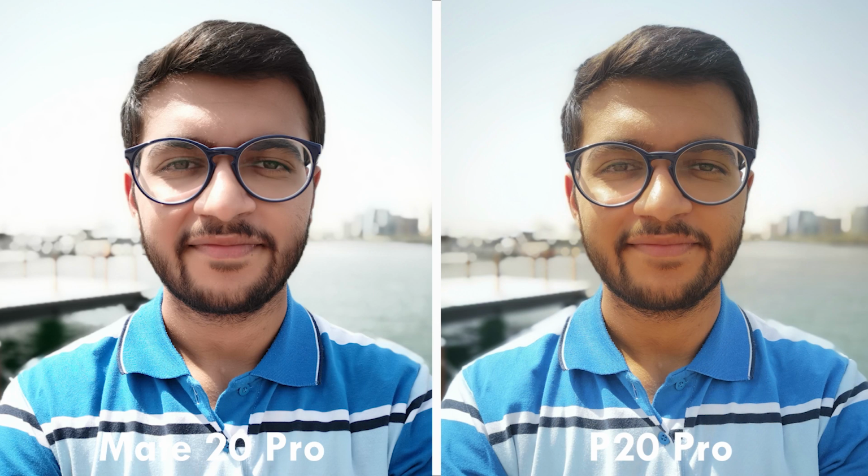With front portrait, the skin tone colors on the P20 Pro really take a hit. My skin is way off compared to the Mate 20 Pro, and neither phone is too good at retaining the background, but I'd still prefer the Mate 20 Pro in this case. As for edge detection, both phones seem to have trouble towards the left, near my ear on the Mate 20 Pro, whereas on my shoulder on the P20 Pro.